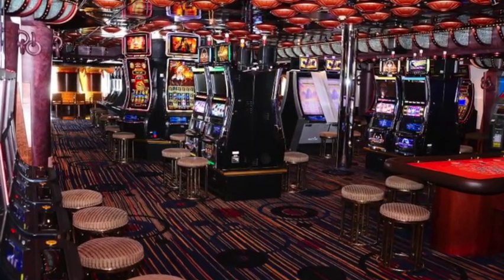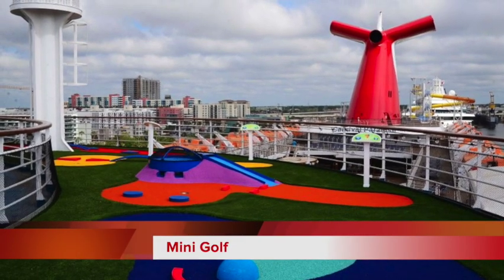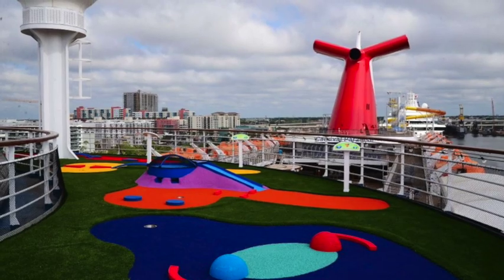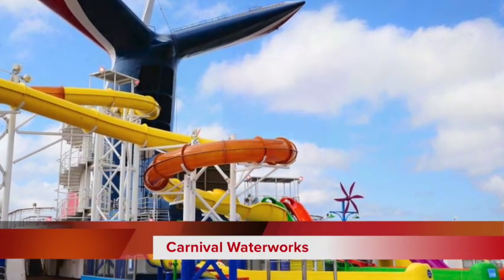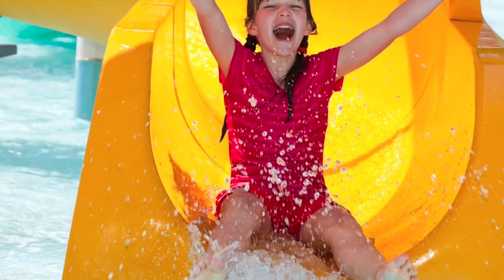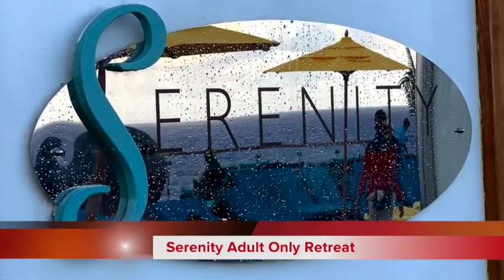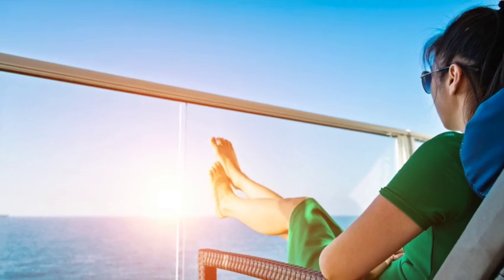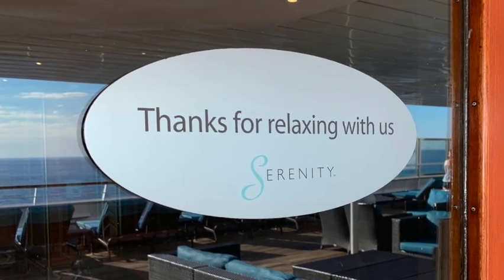For a different kind of game, head out and play mini golf. You can enjoy the sea air as you play mini golf on the top deck of the ship. There's also Carnival Waterworks. You can fly down the water slide and the kids can splash around and get drenched at the Carnival Waterworks. For the adults, there's Serenity Adult Only Retreat. Stunning wake views from upgraded lounge chairs. Relax and enjoy serenity at the back of the ship.